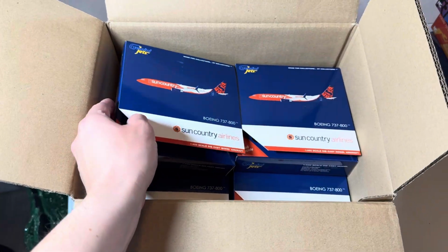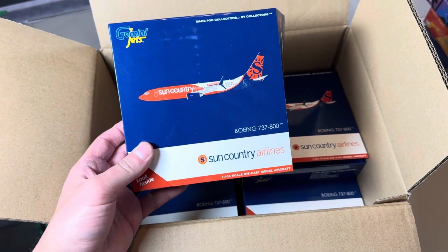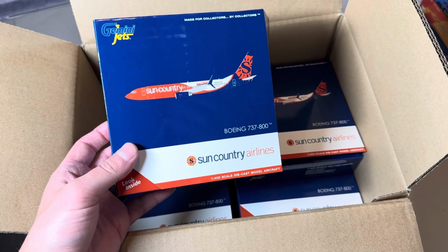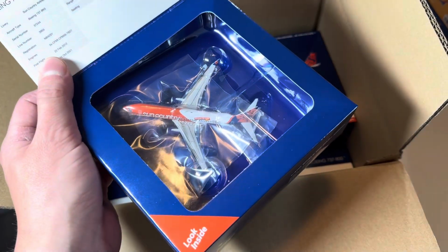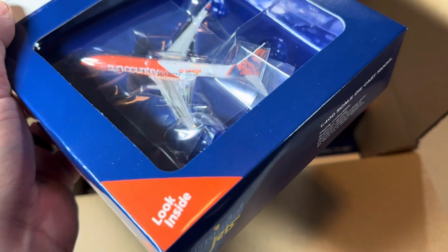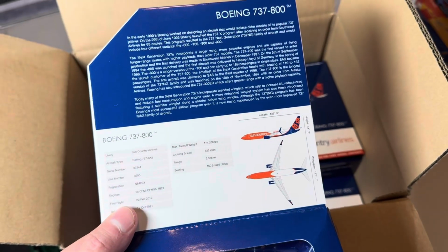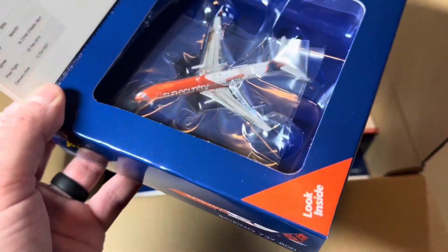I have found 4 of these Sun Country 737-800s by Gemini Jets Models in the Tide Pod liveries off the Scale Model Store. They are based in the UK. I saw 4 remaining on the website, and you know what? I just went for it. Unfortunately, the tariffs did not affect this, and I was kind of wondering when they were going to be arriving, and they finally arrived about, I think, 3 weeks later, so not too bad.